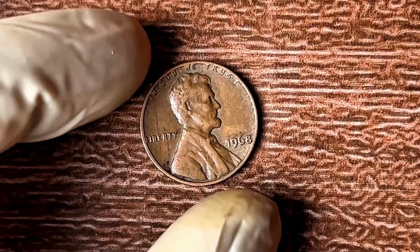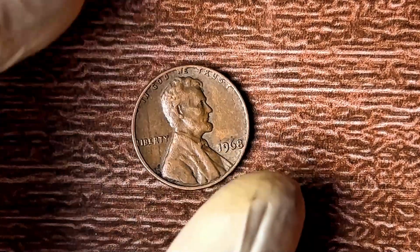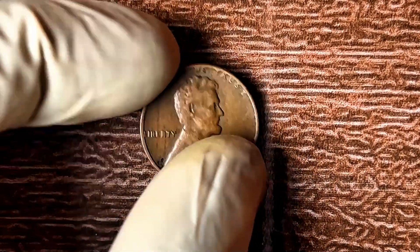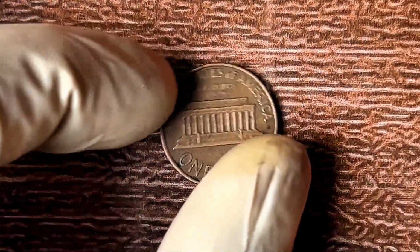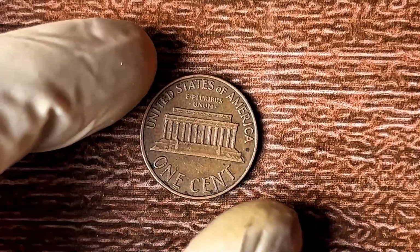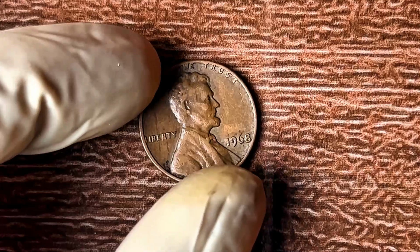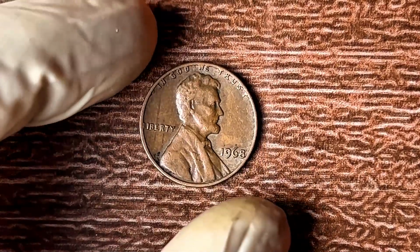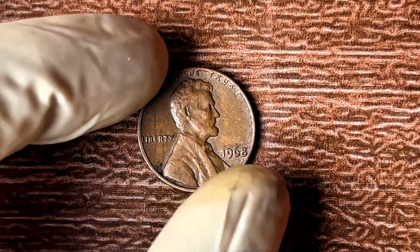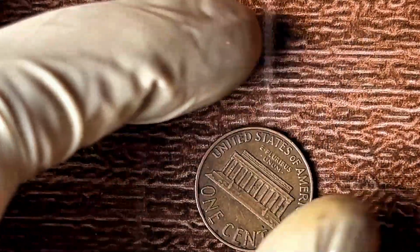Let's rewind for a moment. The Lincoln penny, a coin so common that we almost overlook it. But there's a catch. Not all pennies are created equal. In 1968, something happened that turned an ordinary penny into a life-changing jackpot. You see, most pennies from that year have a small mint mark, denoting where they were made, either D for Denver or S for San Francisco. But a small batch slipped through the cracks without a mint mark. These coins are what collectors are drooling over today.